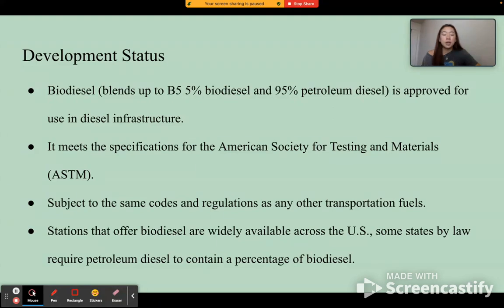It's subject to the same codes and regulations as any other transportation fuel, and there are stations that offer biodiesel widely available across the U.S. Some states actually have laws in place that require petroleum diesel to contain a certain percentage of biodiesel.